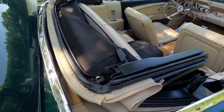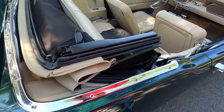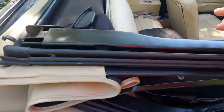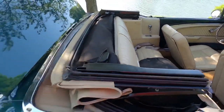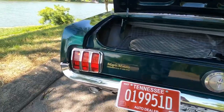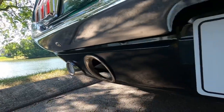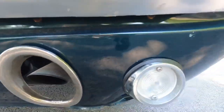Chrome looks good around the back. The top is in great condition. Check out detailed pictures of this top. It goes up and down just fine. The seal is in good shape. Coming up on the back here, back bumper's in good shape. A little bit of pitting on your chrome around your tail lights. A little bit of pitting around the chrome where your tail pipes come out.